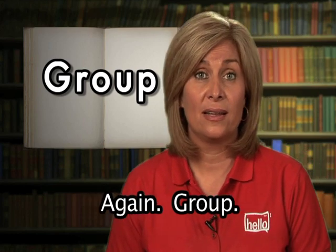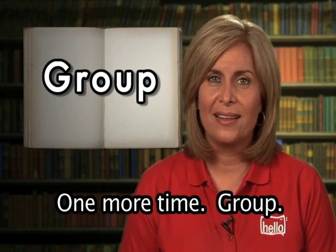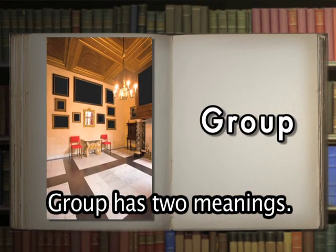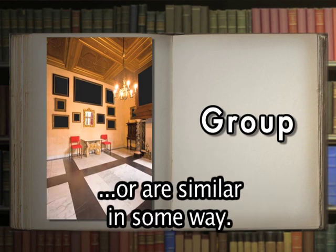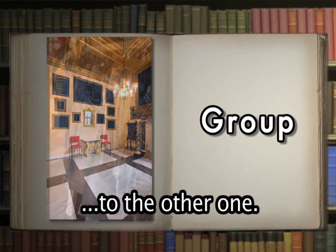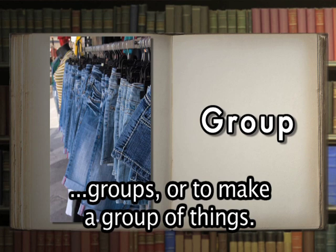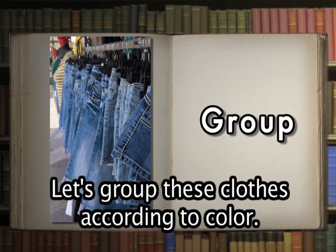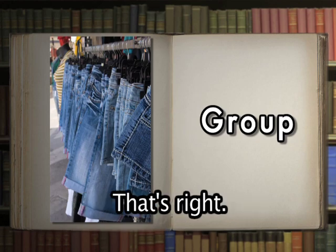Group. You try it. Group. Again. Group. One more time. Group. That's right. Group has two meanings. Group means a number of things that go together or are similar in some way. Barbara prefers this group of paintings to the other one. Group also means to put things into sections, groups, or to make a group of things. Let's group these clothes according to color.